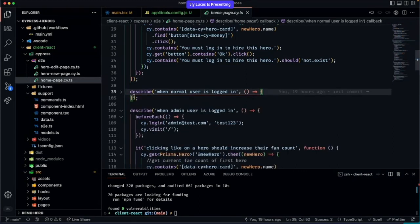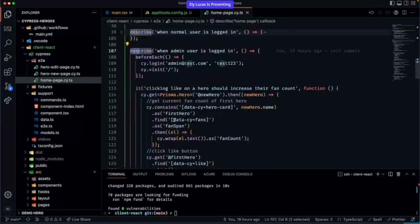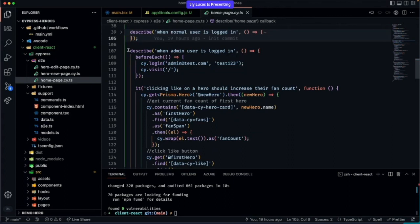Okay, and then we have another suite here that talks about when an admin user is logged in, because an admin user can go to the edit user page, they can delete a hero from the main page and all that kind of stuff. So pretty much the only difference here is we're logging in using admin at test.com instead of test at test.com. And that's why your session used the different username and its key to cache, because you could have different. Oh, that's smart. Okay. There you go.